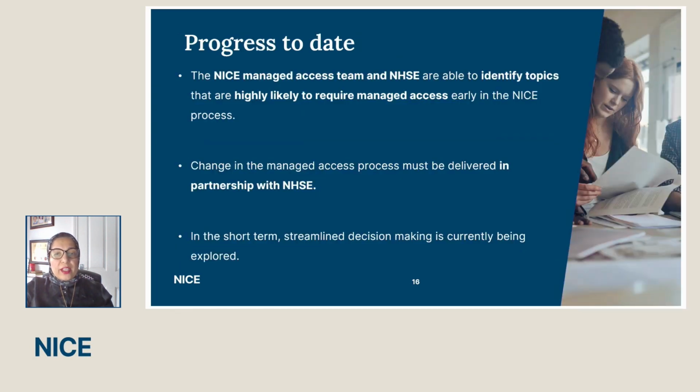So what we have done to date, and what we concluded from these intensive engagements as well as reviewing our past appraisals, is that the NICE Managed Access team, together with our colleagues at NHS England, can actually accurately identify the drugs that are highly likely to require managed access very early in the appraisal process. However, making changes around that will mean that we might need to change the managed access policy and processes, which has to be delivered in partnership with NHS England. And without any change in policy at the moment, a redesigned NICE process must deliver the same information to support NHS England commercial negotiations.